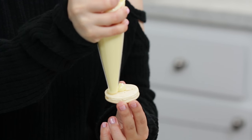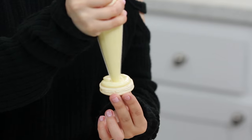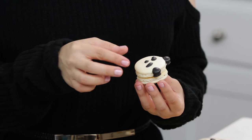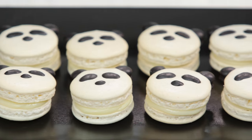We're gonna take up a bottom piece, put a nice little layer of white chocolate ganache, yum, yum, yum. And then we're gonna place on the top cookie. Oh my gosh, adorable. Now we're gonna do this to the rest of our cookies. And there you have it. Here's all of our panda macarons that we made.